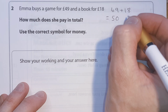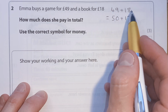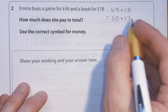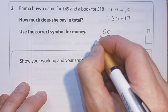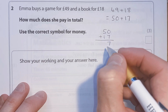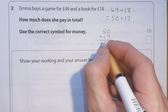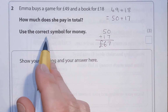So 1 less than 18 is going to be 17. So these are exactly the same. We've added 1 to the 49 to make it 50, but taken 1 off of the 18 to make it 17. Now we've got 50 plus 17. This is much nicer because we can just do 0 plus 7 is 7, and 5 plus 1 is 6. So we've got an answer of 67. How much does she pay? We need to make sure we put the pound sign in as well, because they say use the correct symbol for money.